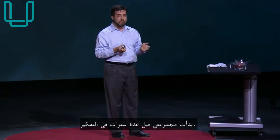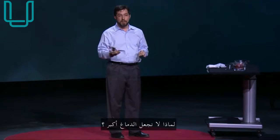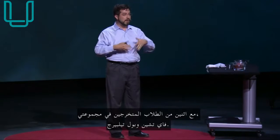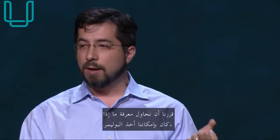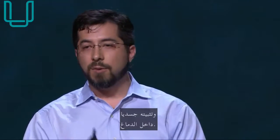So in my group, a couple years ago, we started thinking, why don't we do the opposite? If it's so darn complicated to zoom into the brain, why can't we make the brain bigger? Initially started with 2 graduate students in my group, Fei Chen and Paul Tillberg, and now many others in my group are helping with this process. We decided to try to figure out if we could take polymers, like the stuff in the baby diaper, and install it physically within the brain.